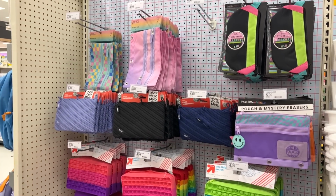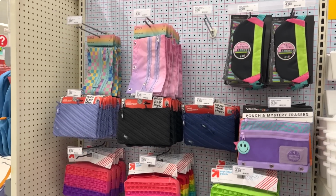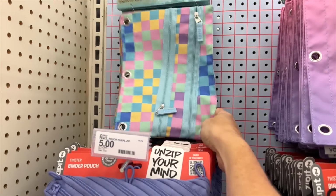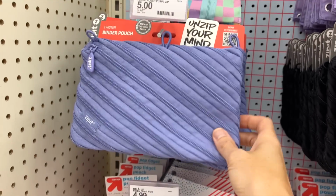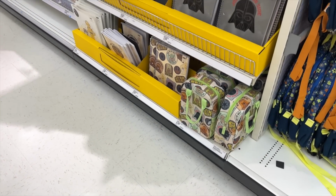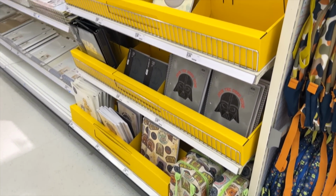I'll be honest, I was a little disappointed at the pencil pouch selection here at Target. There are some fun ones. Those are bright colors. Those are made for binders. That's not usually what I go for. These zipper ones, they had some like this last year, so this really isn't new. And I'll show you my favorite ones a little bit later.